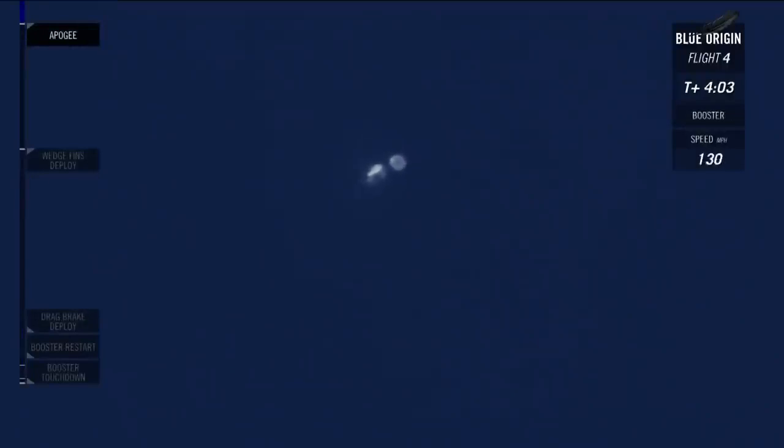All right, we've hit apogee. 331,500 feet for the apogee. That's well over 100 kilometers over that Kármán line, over that internationally recognized line of space. Congratulations, New Shepard. You just took your 4th trip back into space for this rocket. Everything is looking great right now.